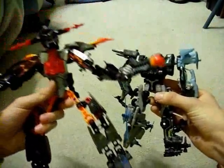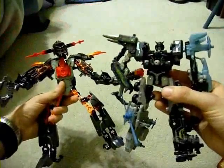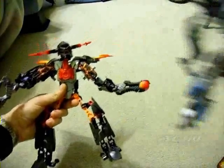Crankcase. Crankcase, I think, is his name. And I don't think I'll be doing a review on him, at least not for the foreseeable future. So, yeah, there's your size comparison.